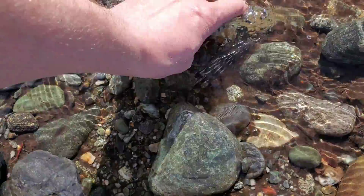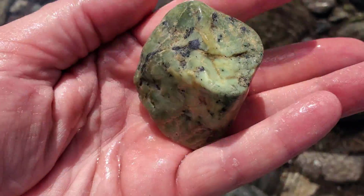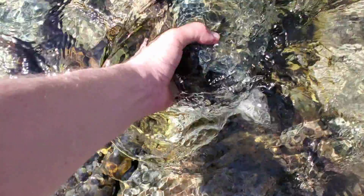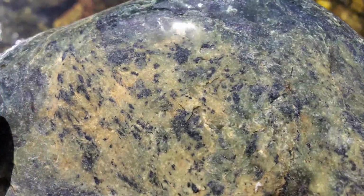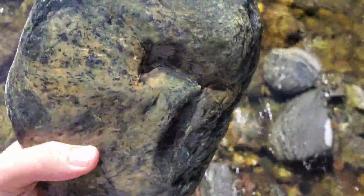Hey everybody, we've been scouting around and we found a spot that's looking pretty promising. And this is what we're up here looking for. You can see when I get it wet, that nice green starts to come out. I see this guy right here. Well, that looks like a nice chunk of jade.